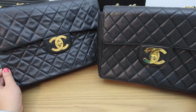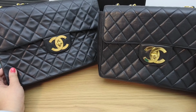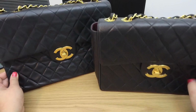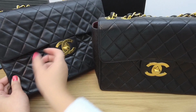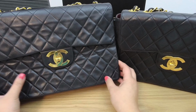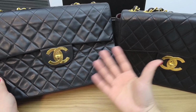Also, side note, when I got these two bags, I ripped open the boxes and immediately showed my boyfriend and asked him, which one do you think I should keep? He immediately pointed to this one because the quilting is still puffy, and then this one is just flattened out. He's like, this looks fake. You should not keep that one. You can't be walking around wearing a fake bag. It's just like, what? This is not a fake bag. This is just a vintage.